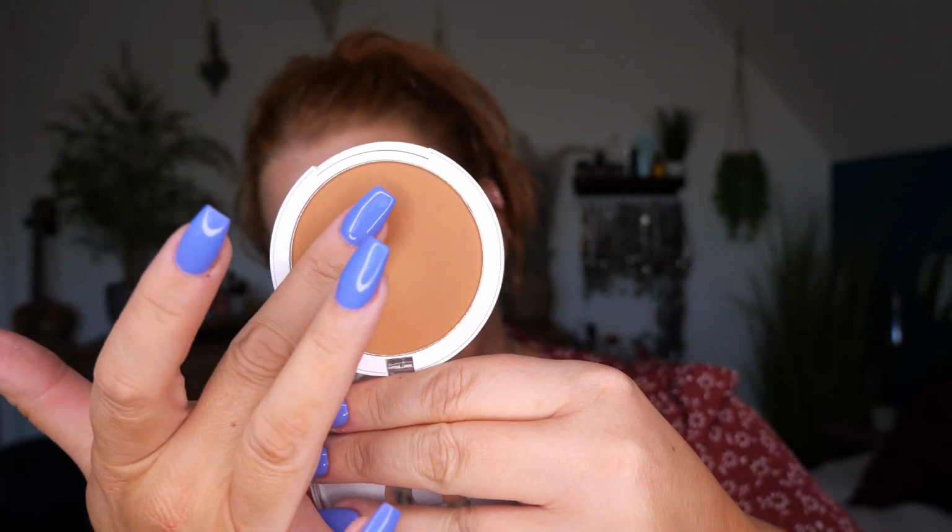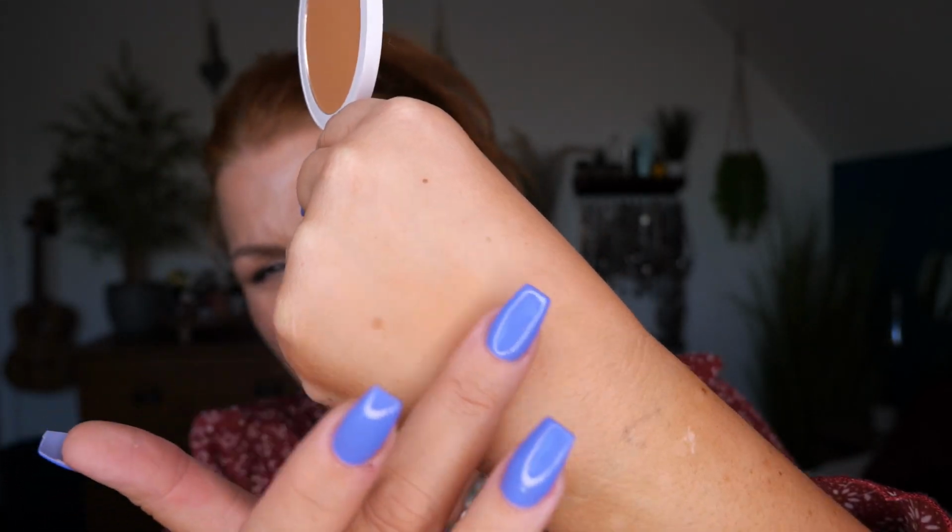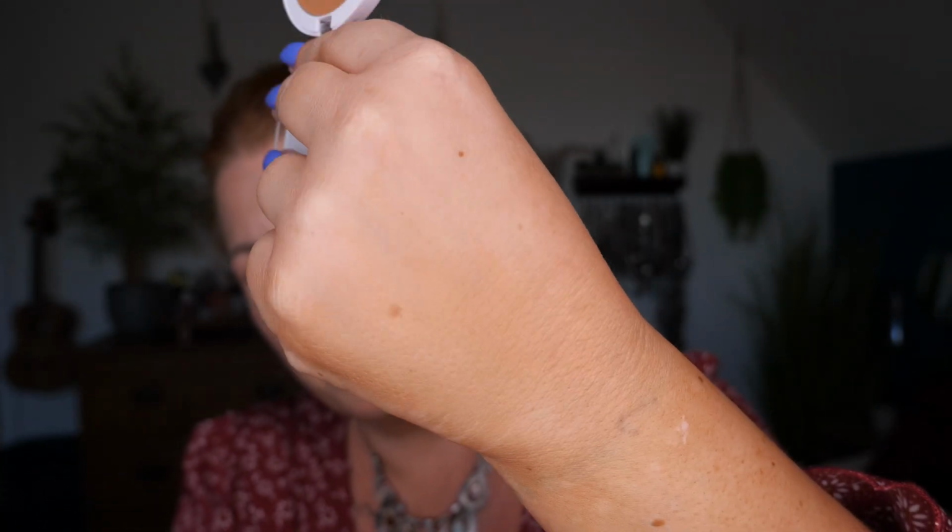And this is in shade Beach. Let's have a look. You might not be able to see on my fading fake tan hands. They're a little bit messy at the moment. Yeah, it's very subtle, very subtle shades.